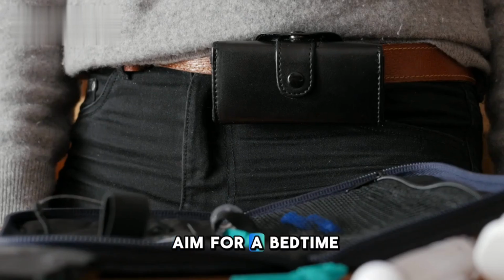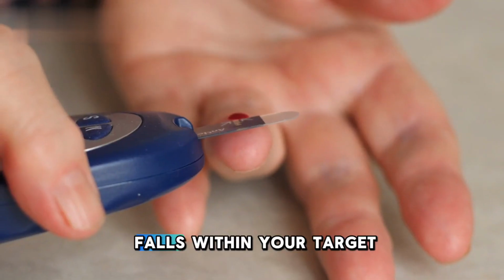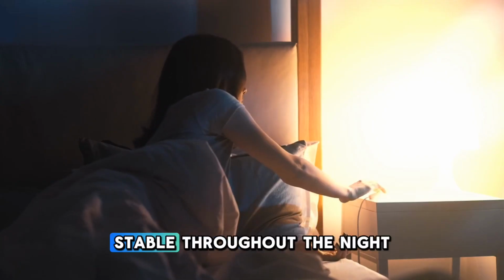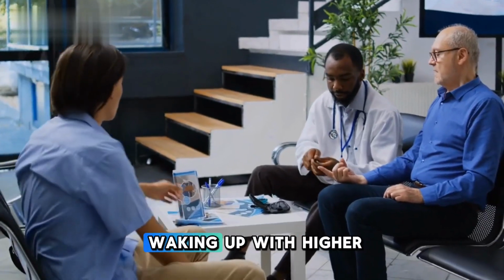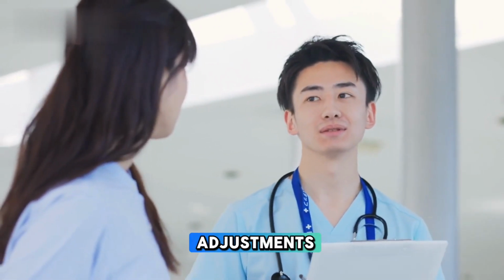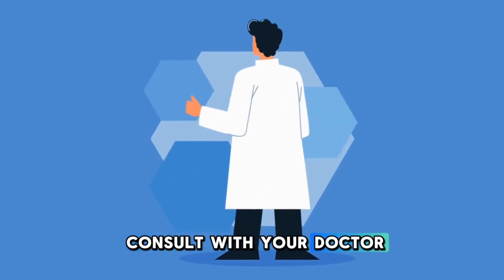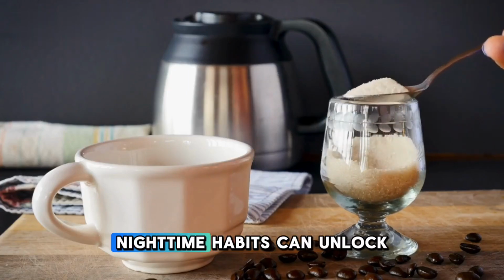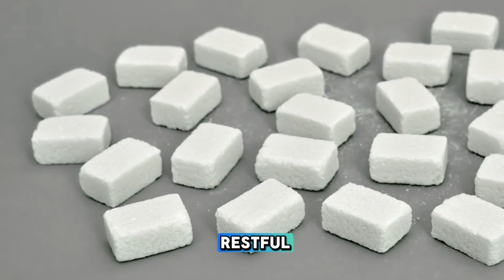The goal is to aim for a bedtime blood sugar level that falls within your target range. Doing so can help ensure that your blood sugar remains stable throughout the night, reducing the risk of waking up with high or low levels. If you're unsure about your target range or how to make adjustments, it's always best to consult with your doctor or a diabetes specialist.